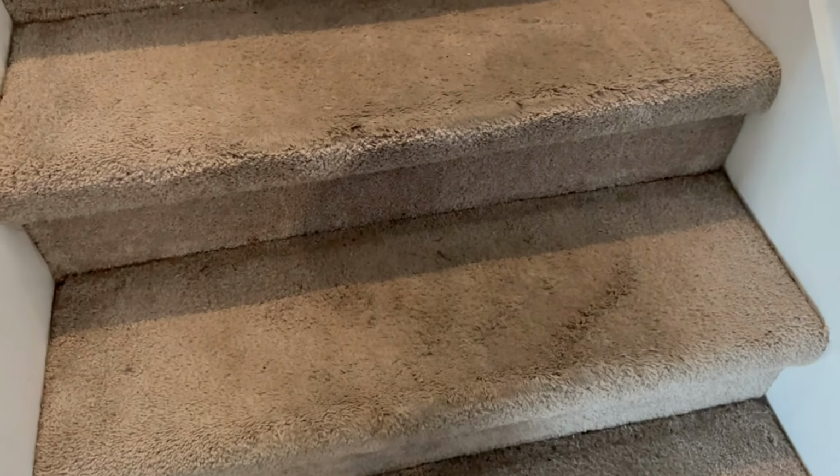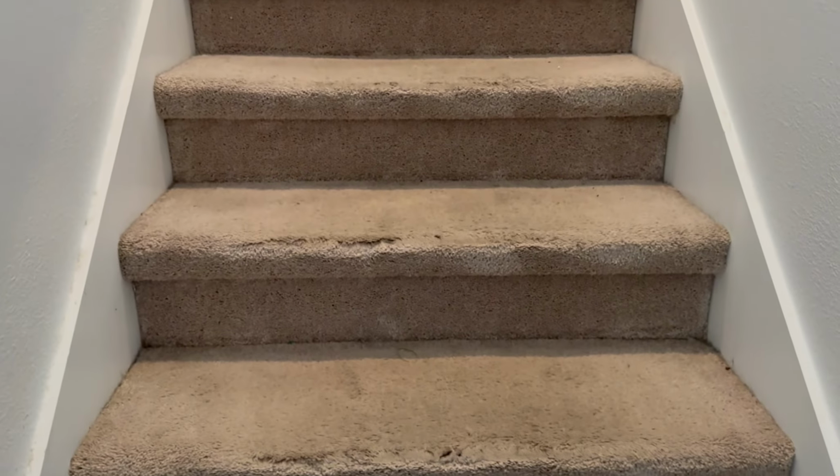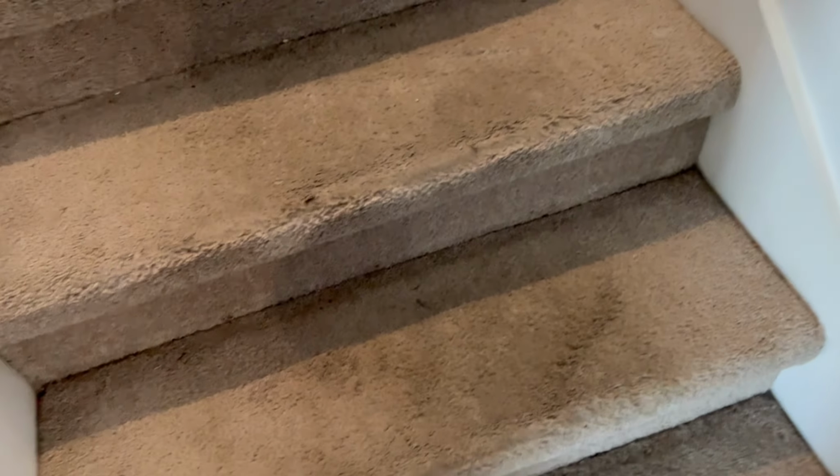All right, so we're gonna start on these stairs next. They have definitely seen better days. I've already set expectations. These are pretty beat. This carpet's actually only 2 years old, so it has had quite the life in the last 2 years, but we're gonna see what we can do with these.